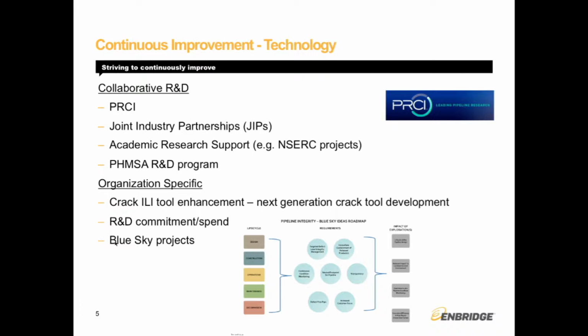So this is one way of trying to move that bar. Another way that an organization and as an industry we improve is through the use of what we call blue sky projects. So here we look at performance expectations of pipelines 20, 30, 50 years down the road. And then we work with academia and we look at the science that we need to understand to be able to manage that threat in the future, or that performance expectation in the future. And then from there, we will actually take a look at different steps along a path that would be required to actually be able to achieve that outcome at the end of the day.